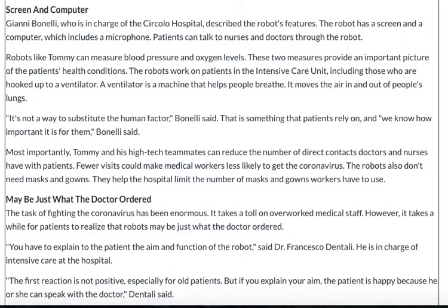The robots work on patients in the intensive care unit, including those who are hooked up to a ventilator. A ventilator is a machine that helps people breathe. It moves the air in and out of people's lungs. It's not a way to substitute the human factor, Bonelli said. That is something that patients rely on, and we know how important it is for them, Bonelli said.